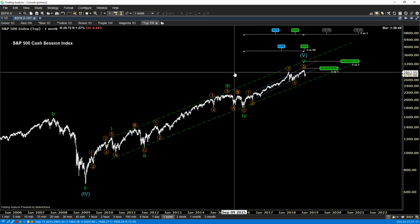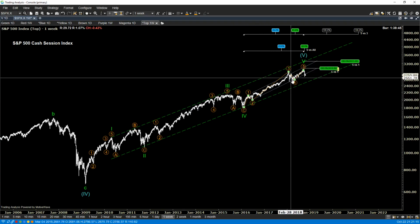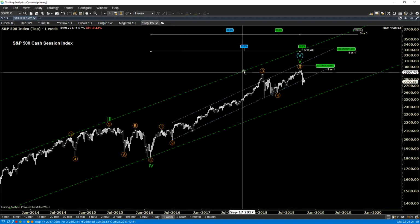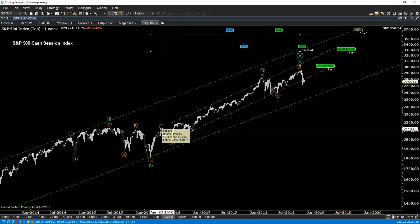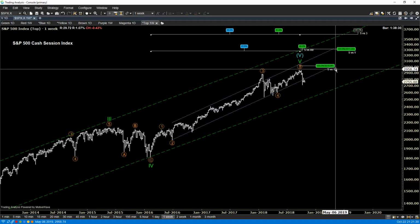And if we bring in these waves, you can see the primary degree, wave 1 up, wave 2 down, wave 3 up, wave 4 down, wave 5 high. Generally speaking, when you have an extended third wave, and your wave 3 is the longest, net distance traveled in wave 5 is typically equal to wave 1. That puts us at 3015.58.